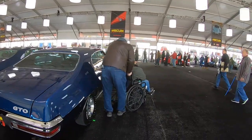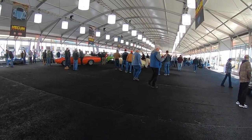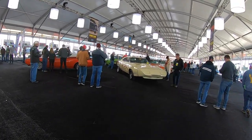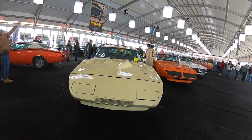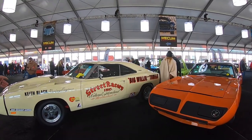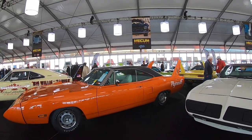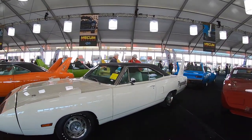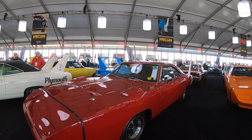That's cool. Ooh, and we got more of the winged cars, all lined up. Look at all of them. Oh, they're supposed to have Bobby Allison's Daytona, I think. Yeah. But it's supposed to be the Coca-Cola one. Is it supposed to be here? Yeah. Oh, I love all of these. Beautiful orange. Oh, these things are beautiful. That's awesome. Yeah, exactly.